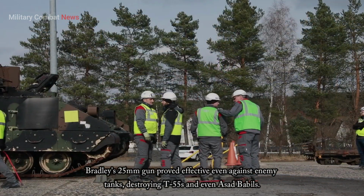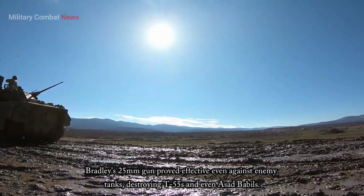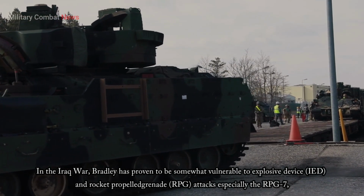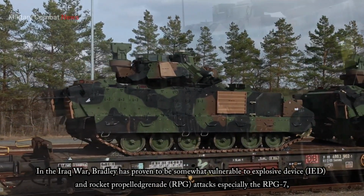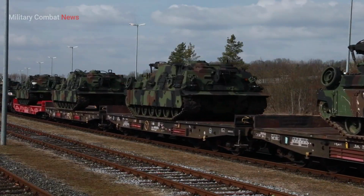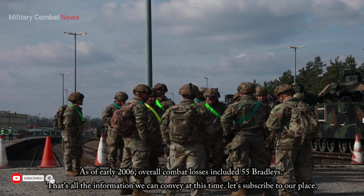Bradley's 25mm gun proved effective even against enemy tanks, destroying T-55s and even Assad Babils. In the Iraq War, the Bradley has proven to be somewhat vulnerable to improvised explosive device, IED, and rocket-propelled grenade, RPG, attacks, especially the RPG-7. But casualties were low thanks to US warfare doctrine, which allowed the crew to escape at the expense of the vehicle. As of early 2006, overall combat losses included 55 Bradleys.